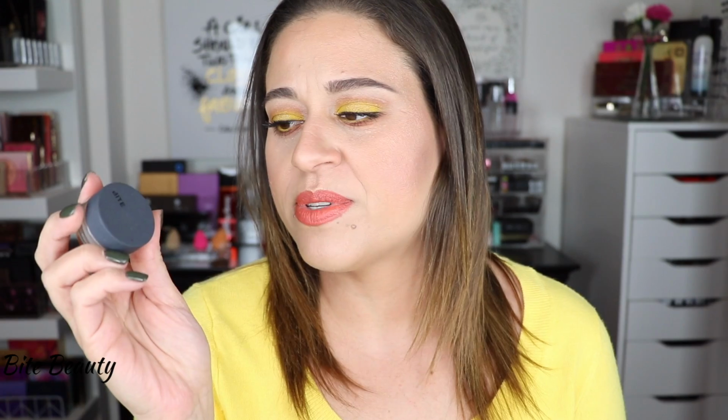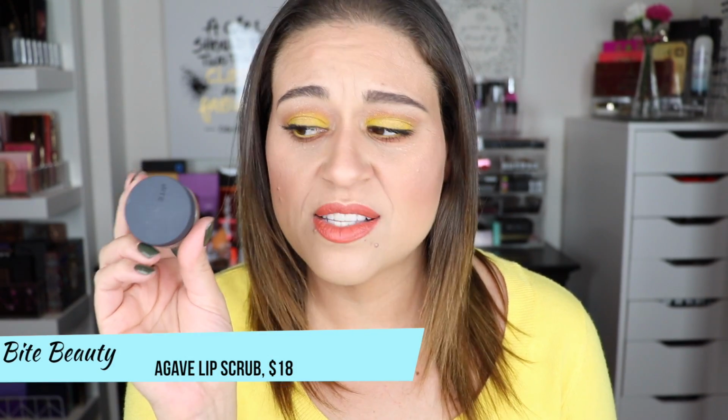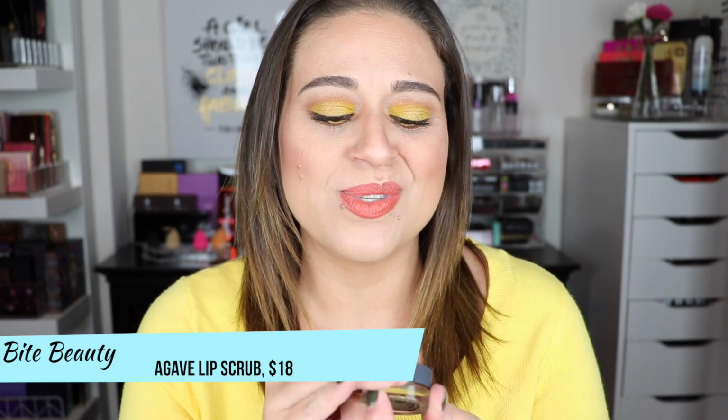This is another one by Bite Beauty, and this is the Agave Sugar Lip Scrub. I have mine in a little sample size. I honestly dislike this so much. I wanted to use it up because I bought it. I found myself always scooping way more than I needed just because I wanted to get through it and open up a different one, and that's just a telltale sign.